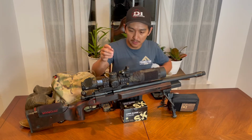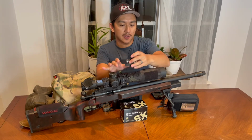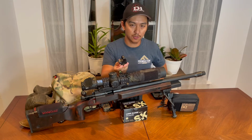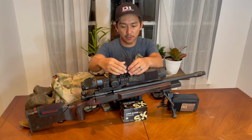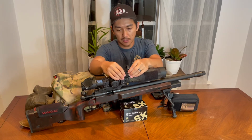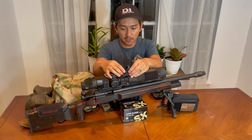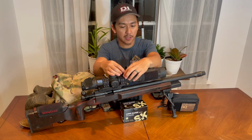Next up, I have this Leupold Deltapoint Pro, and some of you guys are probably asking, why would you run a red dot? First off, I don't use it to shoot off of. I mostly use it for quick target engagement, quick target acquisition, and then after I point the red dot in the general direction of the target, I look down in the scope, especially if I'm running high magnification, which I tend to.